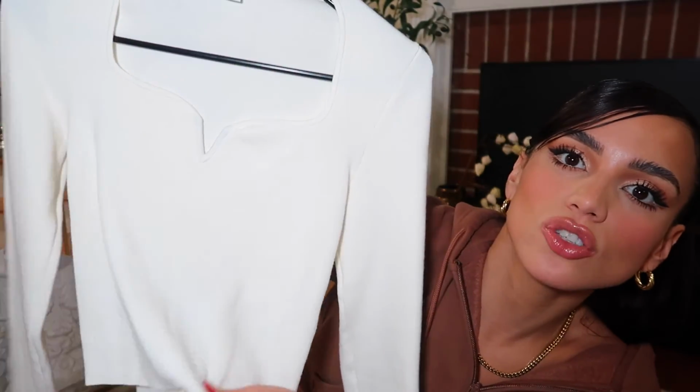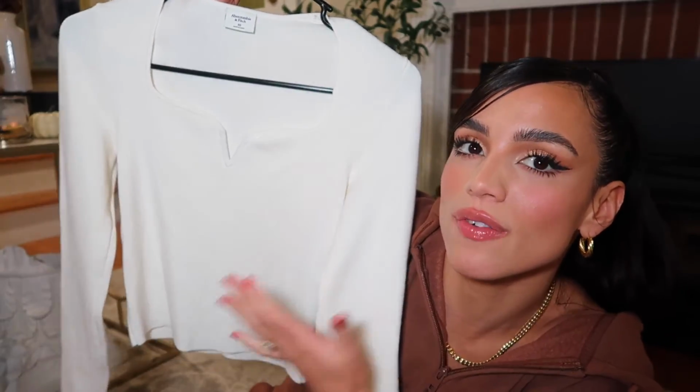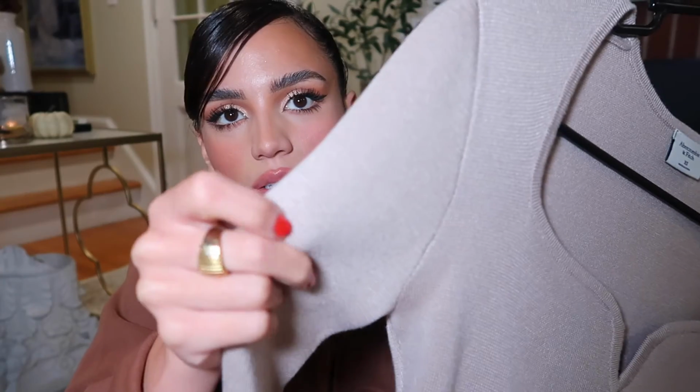The fabric on it is super thick. Quality of it looks good. The fit is super flattering. And then I also have it in this taupey beige color, which I like to wear with more creamy colors. And this is the material of it.